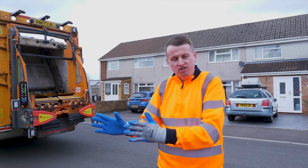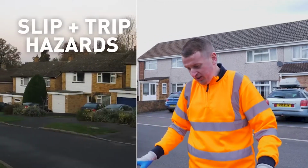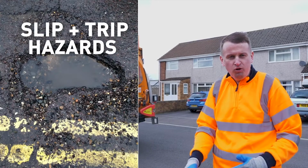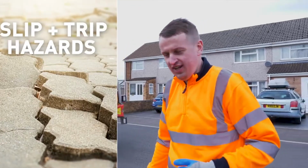And as I do that and I transition that way, I'm constantly looking at the surroundings for grass verges that could be uneven or cause a slip, or any potholes or other obstacles. So let's go to the containers.